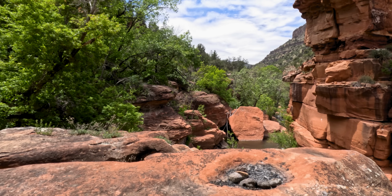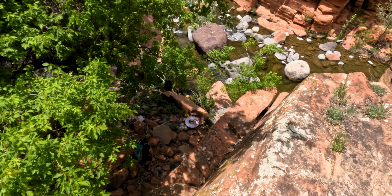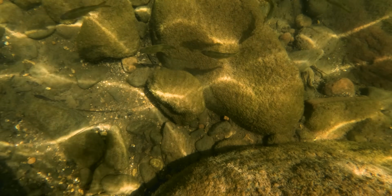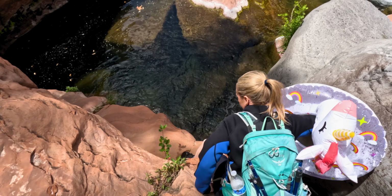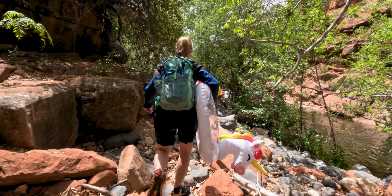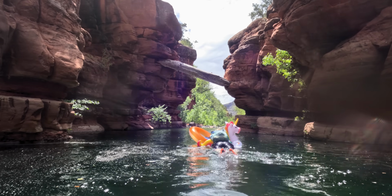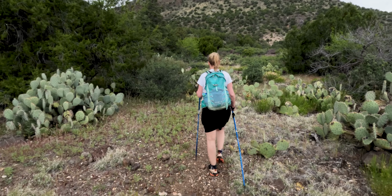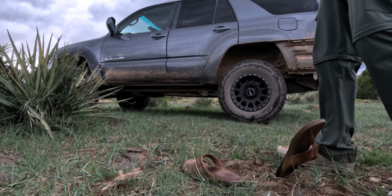That was Maiden Falls. Now we got to get out of here and get back to the truck before it gets dark. Probably going to be an 8 to 10 hour day, even though it's only 8 miles. West Clear Creek, man. That thing is a butt kicker.